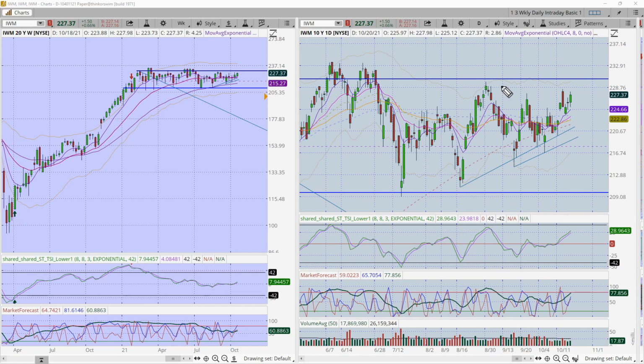Right now, it is basically approaching this level of resistance, and it may not even get there. But as of right now, we do not have a, well, actually we do. That is a bearish reversal signal. That is a dark cloud cover on IWM that happened on Friday of last week. However, price action is moving back up.